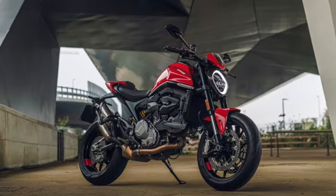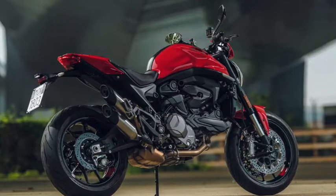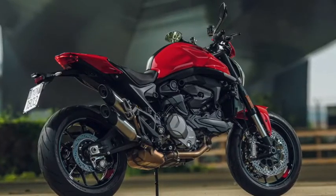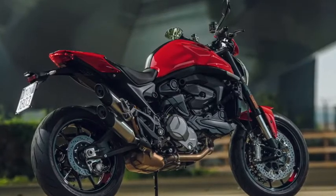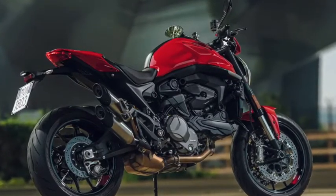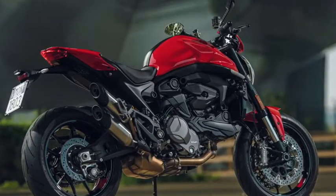Just try it out yourself. You will be impressed how easy it is to ride and how nice it feels, how dynamic it is. And yeah, it's always a matter of perspective. If you are more into that nostalgic thing and you really just want to have that trellis frame, then just get a used 821 and you'll love it. It's such a beautiful bike. But if you want something that can keep up well with the competitors, then this might be the bike for you.